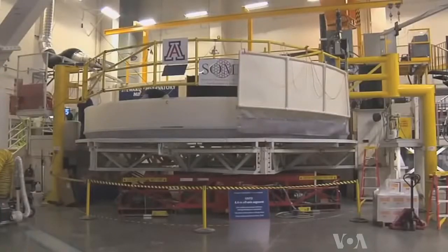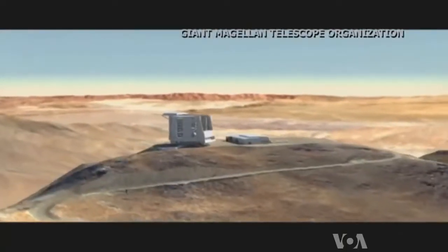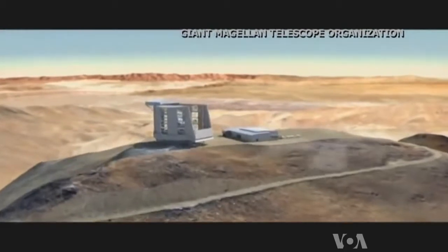Then, after those 4 months, we open the top and see what we've got. And we just did that on mirror number 3, and it's beautiful. Finally, the mirror is polished to just the right prescription. Magellan will operate from a Chilean mountaintop beginning in 2020.